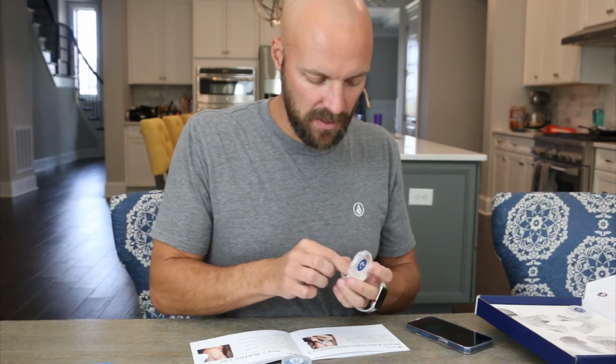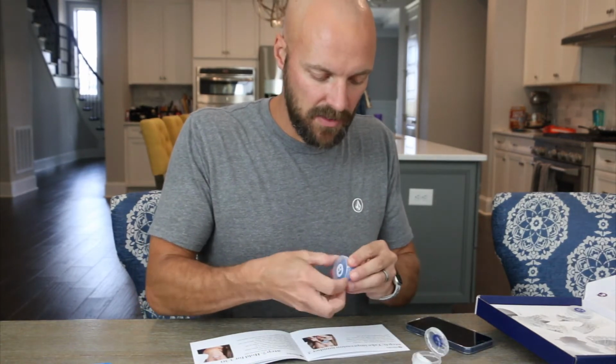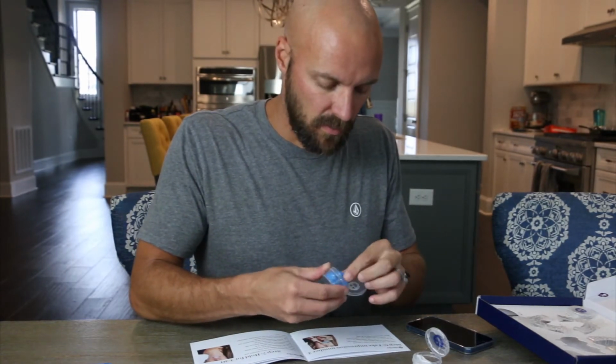You get a white putty and a blue putty. You have to mix them together, and then you basically got to roll it into a snake into the night guard tray. Obviously, normally you would do this in your bathroom, and before you start, they tell you to wash your hands and brush your teeth, which I already did. So here's what you do.